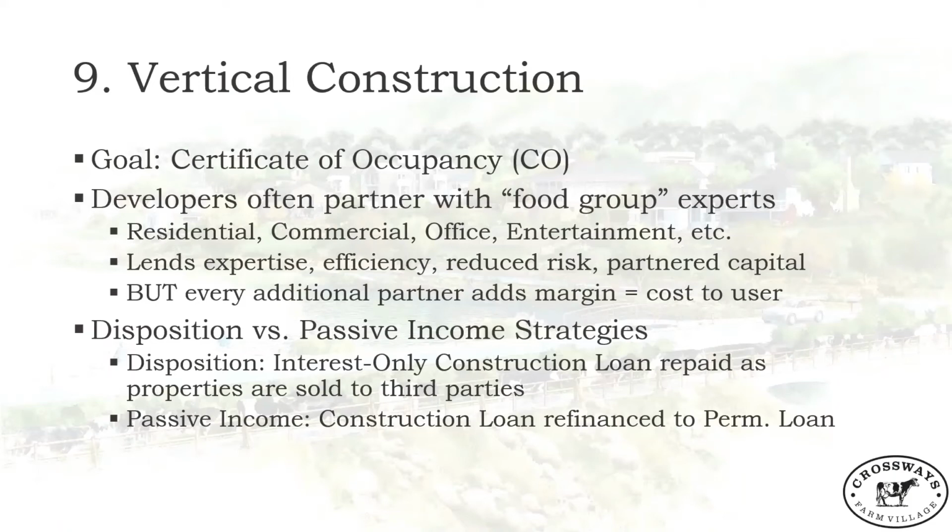So generally, when you're looking at vertical construction, before you start building, you're considering two different kinds of strategies. One is disposition, where you build a building and you immediately sell it and you get that money, kind of like a balloon payment. You get all that money at once. And then a passive income strategy, obviously, you guys probably know this, is where you build a building and then you hold on to it and you reap the passive income, the leasing income every month. You hold on to it.